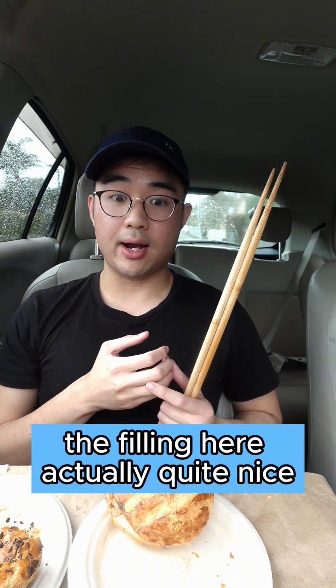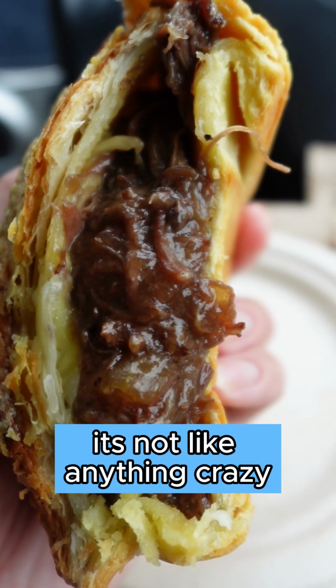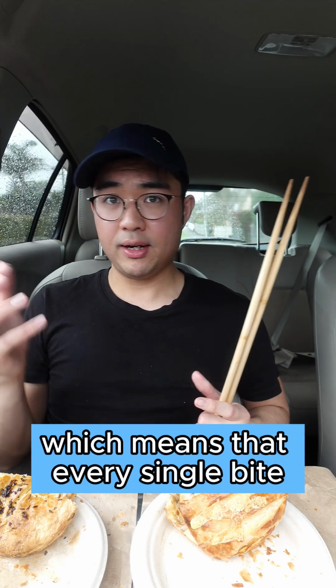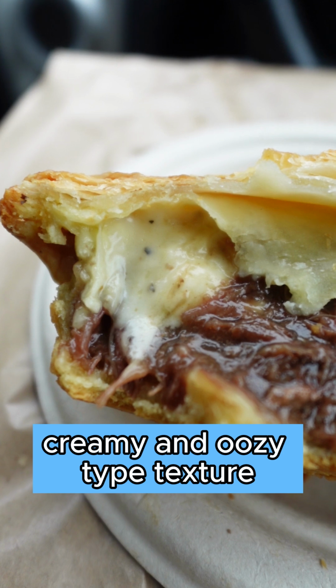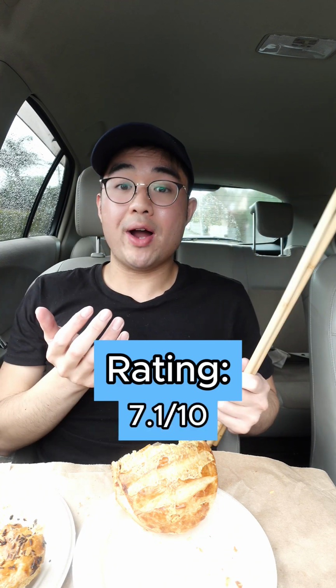The filling here is actually quite nice. Very nice tender pieces of beef, but in terms of flavor, it's not like anything crazy. I think they're quite generous with the cheese. There's some cheese sprinkled on top of the filling and also on top of the pastry, which means that every single bite you do get a bit of cheese, which is really nice. And the bechamel in here is actually quite nice. It gives a nice, little creamy and oozy type texture. It's pretty good. I'm giving this a 7.1 out of 10.